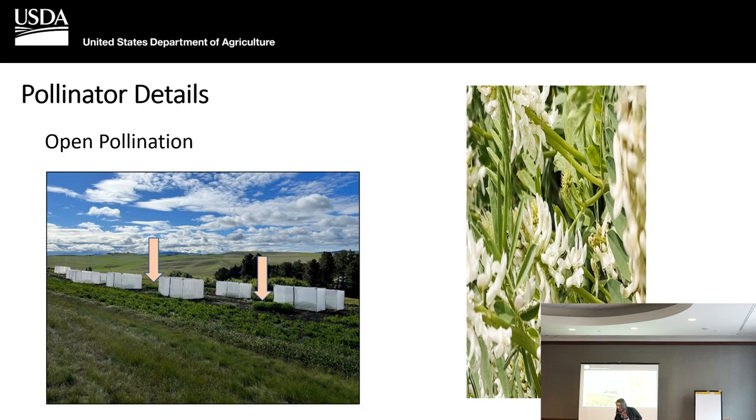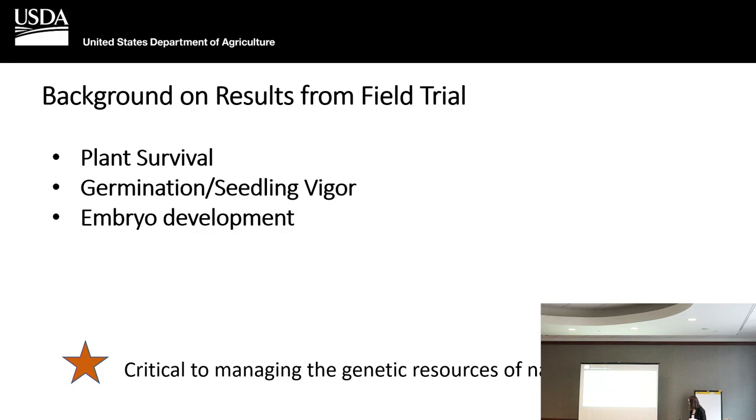So let's jump into the background results from the field trial. I'll talk about what survived from that first planting and then move into the pollinator treatment, germination, and seedling vigor, and then the resulting fertilization and successful embryo development within these species. This and more, I had to cut some stuff out, of course, to hit my time, but all of these elements are so critical for our understanding and managing these genetic resources to maintain our germplasm.